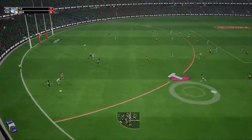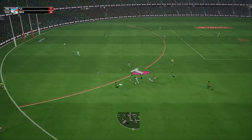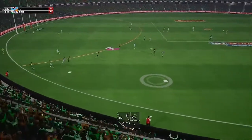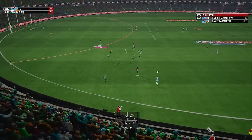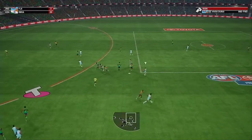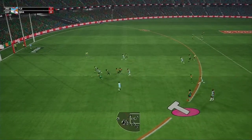Picked up under pressure. Just put it on the boot. He has to hold onto those. Hands it out to open space. He has the ball. Just put it on the boot. Great mark under pressure. Looks up with the kick. He takes the mark. Goes by foot.